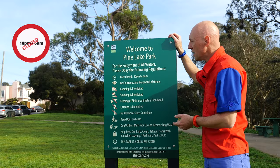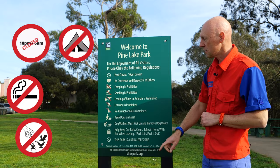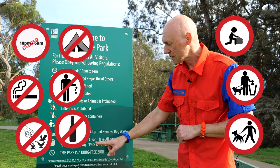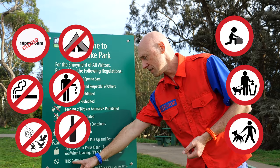But it tells you you can't camp here. You can't smoke here. You can't feed the birds or the animals. Don't litter. No alcohol or glass containers. If you have a dog, keep your dog on a leash. And dog walkers, please pick up and remove your dog waste, and help keep our parks clean. Take all items home with you when you're done. Don't leave things behind. And this park, of course, is a drug-free zone, as all parks are.